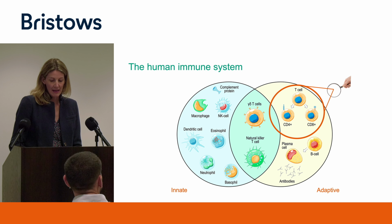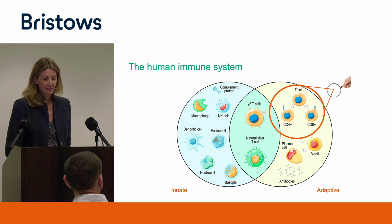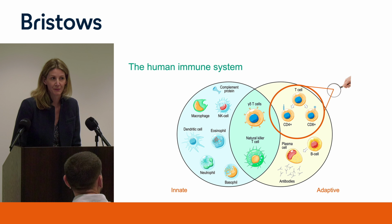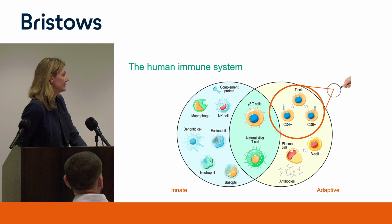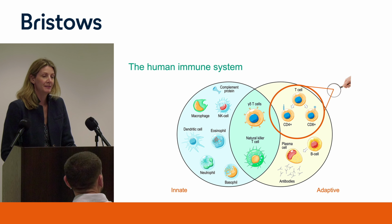So, in most of the cancer vaccines that we're going to be looking at, it's this T cell response which is what is being looked at. There are other responses, obviously from B cells and other aspects of the immune response, but it's the T cell response that we're going to focus on.